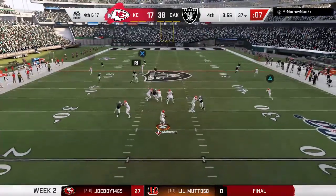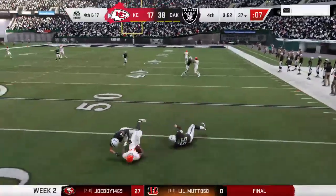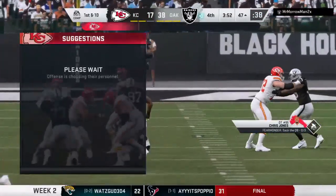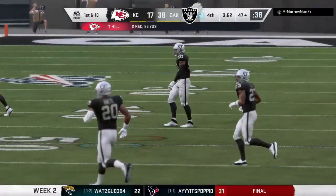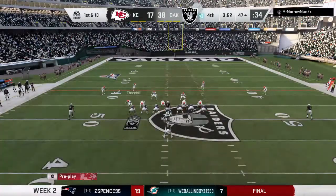They'll go for it. It's Mahomes. Gets this one to Hill. But they're going to wrap him up as he'll go down well short of a first. Andy Reid went for it, but it won't pan out. And the Raiders with the football now in excellent field position.